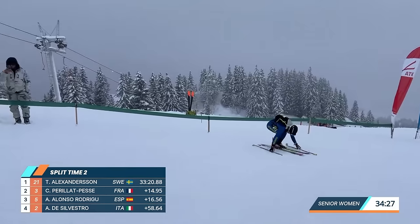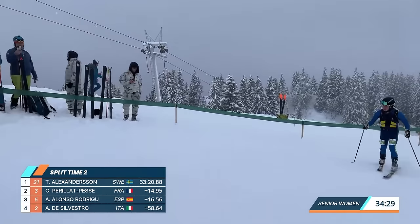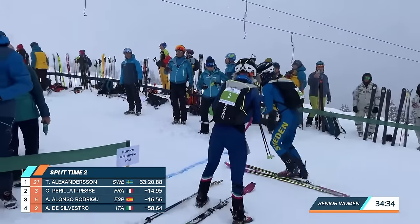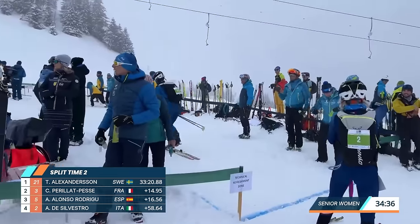But you can see that the gap for the podium is already quite huge, and it will be complicated to come back to the battle for the podium.